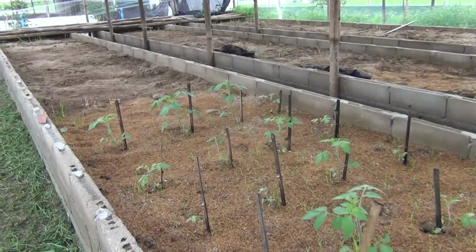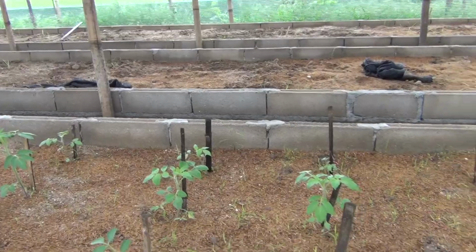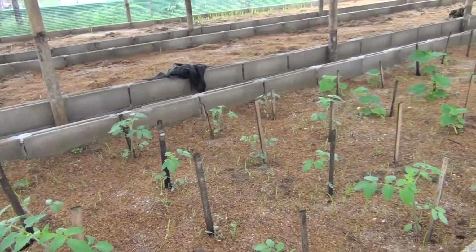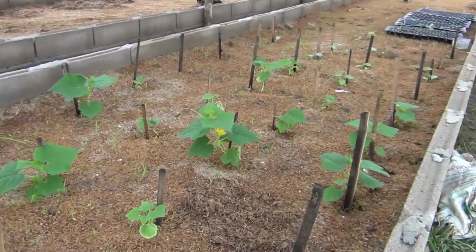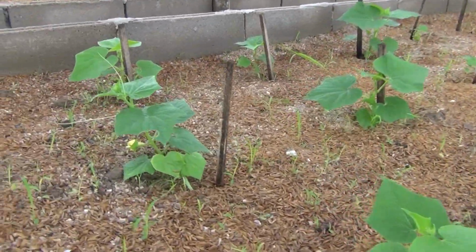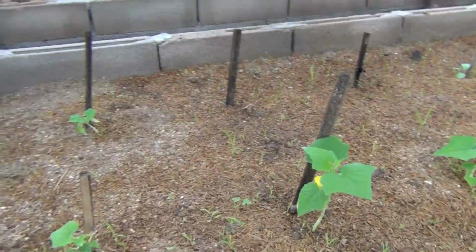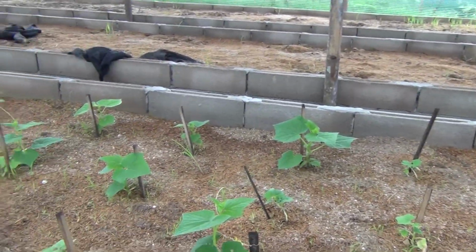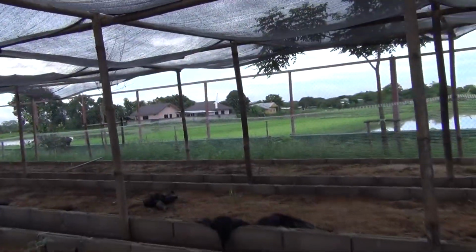Okay, so here's a little update on the garden. The tomato plants are growing very nicely. The cucumbers also, and they're starting to have flowers, which is very good, very nice. I need to cut some bamboo and go from here up to these things here so they can hang on.